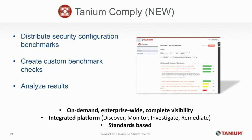So, sort of to wrap this up and just close out on Comply. The problem in the industry that Tanium is addressing with Comply is that there are literally no tools that are able to perform these sorts of standard benchmark configuration checks at enterprise scale. It takes weeks to get through every endpoint, and by that time the data is stale and often just incomplete.